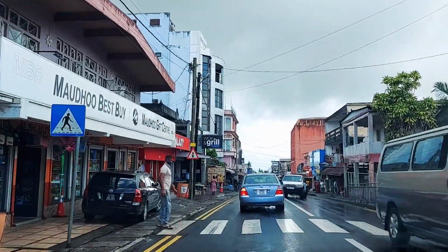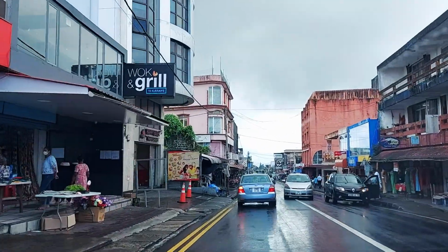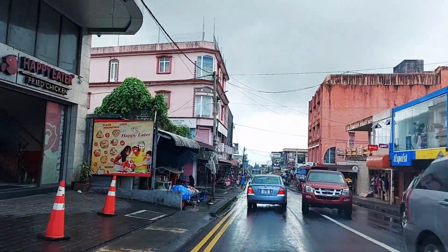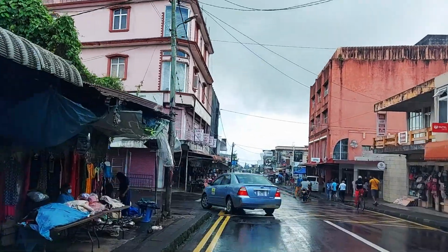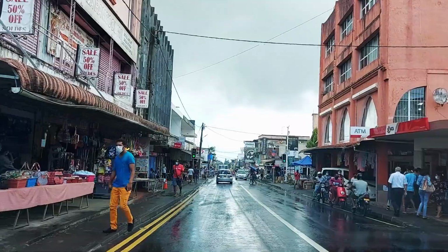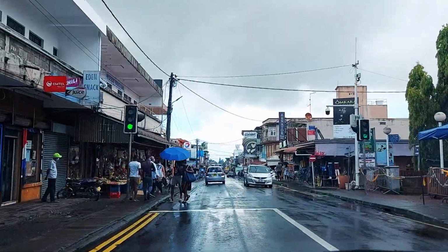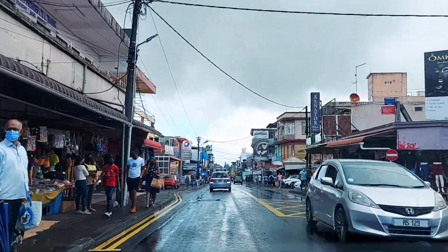But it's actually full of stuff. I'm gonna say it's like Montagne Blanche, it's really packed. It's quite long. Loads of stuff all over the streets and loads of people. Like, so many people out shopping. Wow.